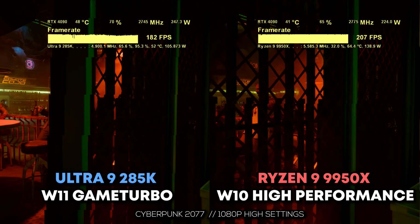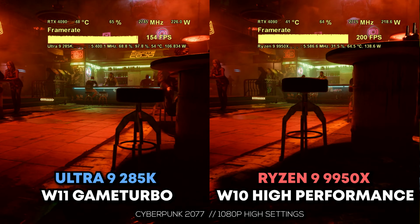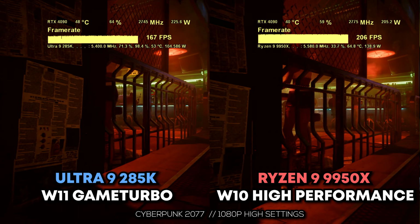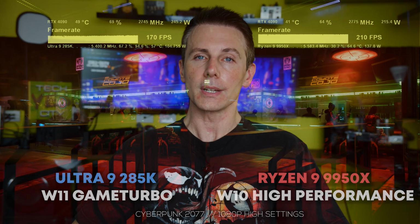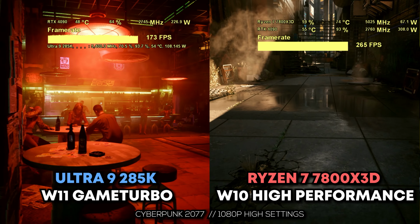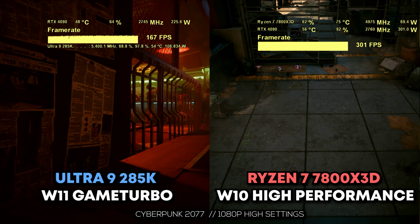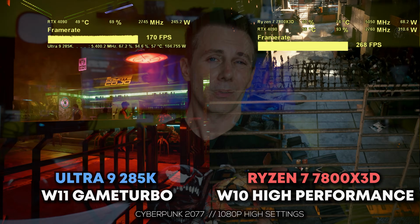comparing the gaming numbers versus not just the i9 12900KS, but also the Ryzen 9 9950X, and even throw in some 7800X3D figures, where the 285K unfortunately just doesn't come anywhere near the 7800X3D in any of the gaming benchmarks. So if you were hoping that Intel's latest and greatest would catch up to AMD in any of the gaming benchmarks, then unfortunately you are going to come out of this review feeling, like I am, disappointed with the new results from Intel.